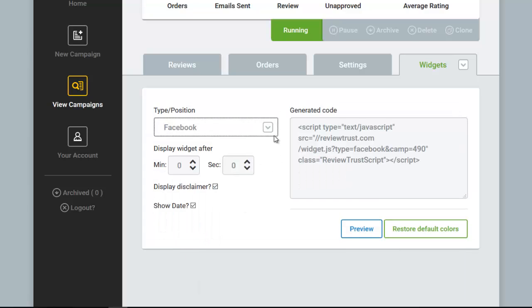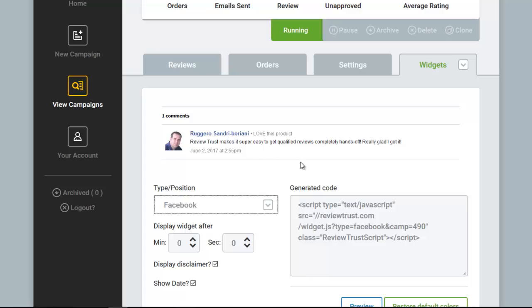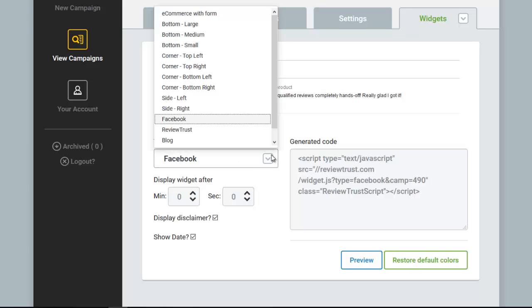Let's show you the Facebook one. This one's pretty cool, a little sneaky maybe, but really cool. I mean, it looks like a Facebook review, right? So it looks like you got a comment from inside of Facebook. So a little sneaky, but these kinds of things, they do work. It's not a fake review. This is a review that somebody actually wrote for your product. So it's just designed to look like a brand, which of course people are very used to seeing.